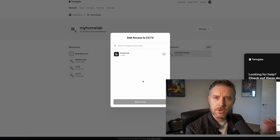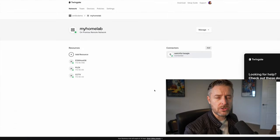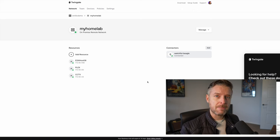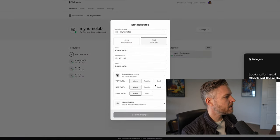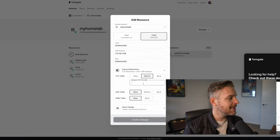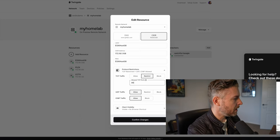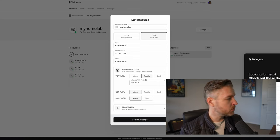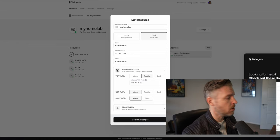But remember, you can get very specific around those ports if you need to. So our ESXi host running VMware, I only want it to be accessible via a web browser and perhaps over SSH. So I'm gonna go into here, I'm gonna go and edit it. And under my protocols, I'm gonna actually restrict, and then I can actually allow specific ports and specific ports only. So I'm gonna allow port 80, I'm gonna allow port 443, and I'm gonna allow port 22. So any other application on a different port is just not going to work.